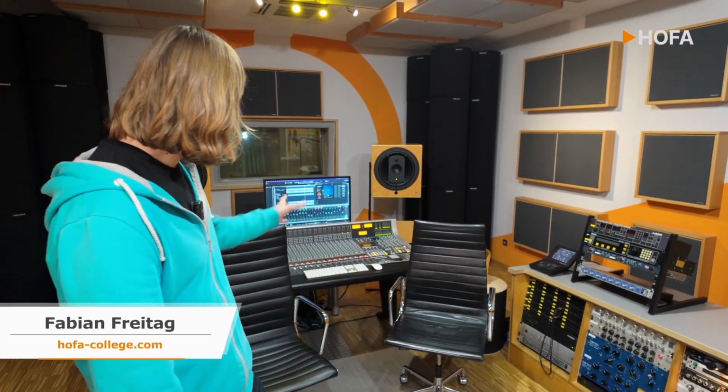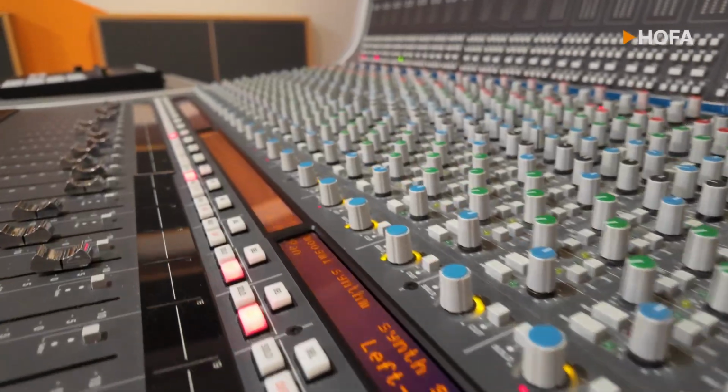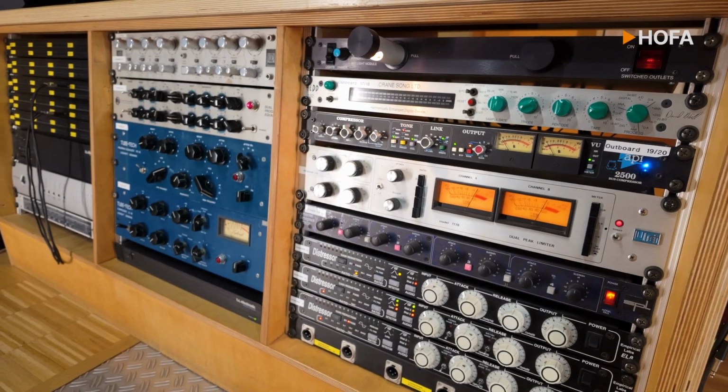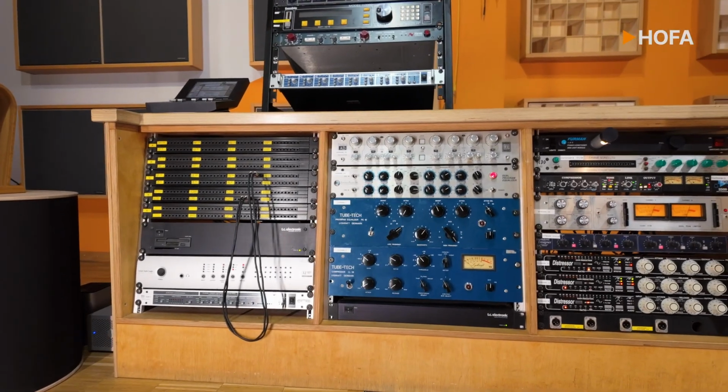This is our control room C. It's mostly an analog control room, I would say, with an SSL desk here. It's the centerpiece of this control room, and we use it for mixing, but also recording. We have also some outboard equipment, some compressors, EQs, reverbs, everything you need for mixing and recording.